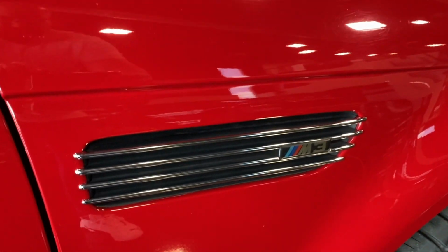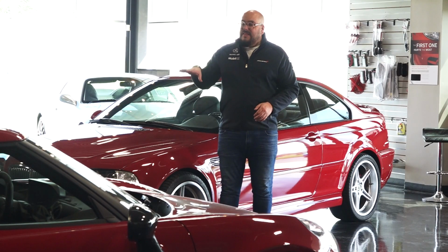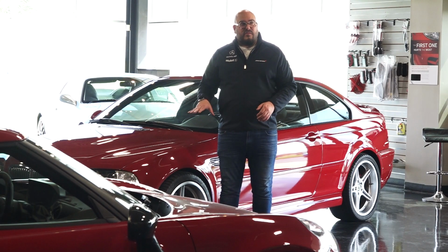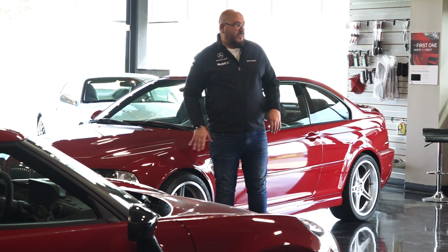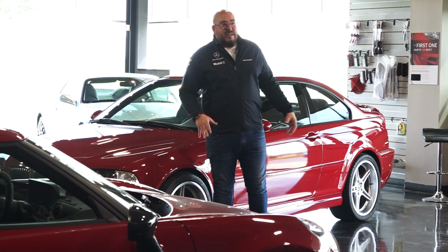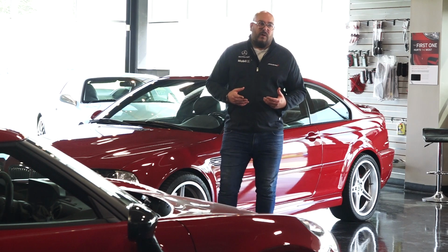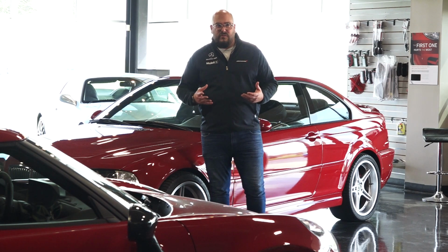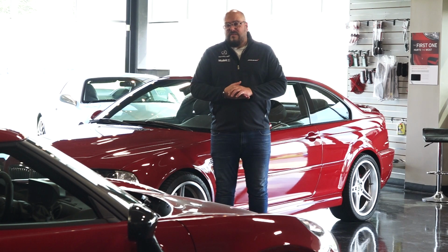I also think that this car versus the E36, this one is a complete redesign in terms of the hood is different, the wings are different, the fenders are flared. It's a different-bodied car than a regular E46 coupe. So while a lot of people say, well, what do you think of the ZHP 330 E46? For me, it's just not an M car.